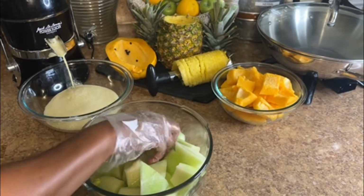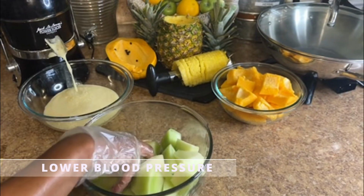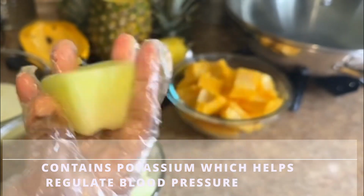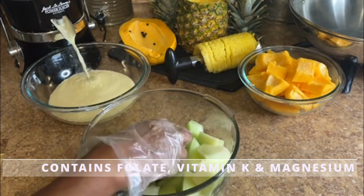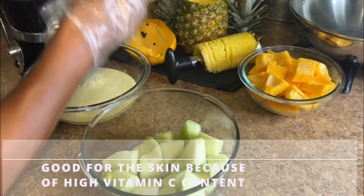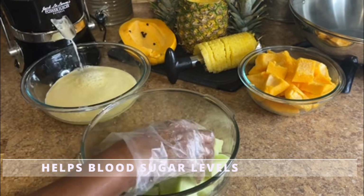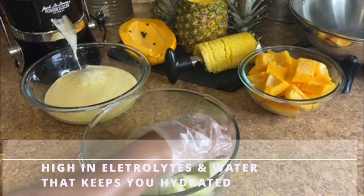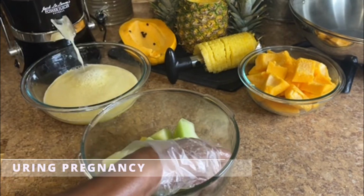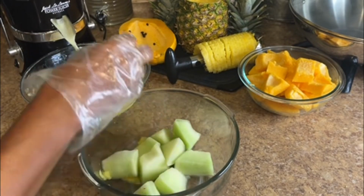Now let's get into the honeydew melon. Okay, honeydew melon boosts the immune system, lowers blood pressure, promotes bone health, contains potassium, which helps regulate blood pressure, contains folate, vitamin K, and magnesium, good for the skin because of the high vitamin C content, promotes eye health. Honeydew melon can help blood sugar levels, is high in electrolytes and water that keeps you hydrated, promotes digestive health, weight loss, and is great during pregnancy. Wow, that's wonderful. Tell me that's not wonderful.